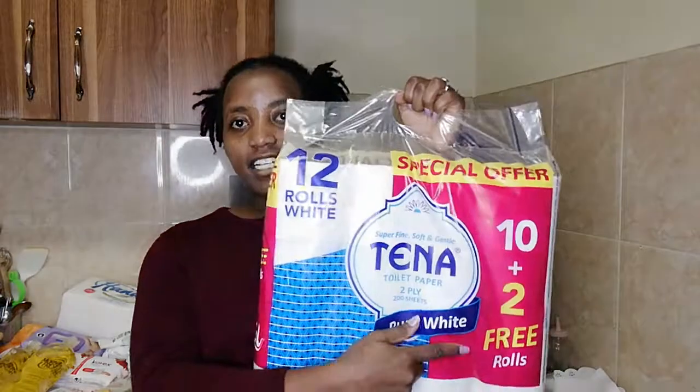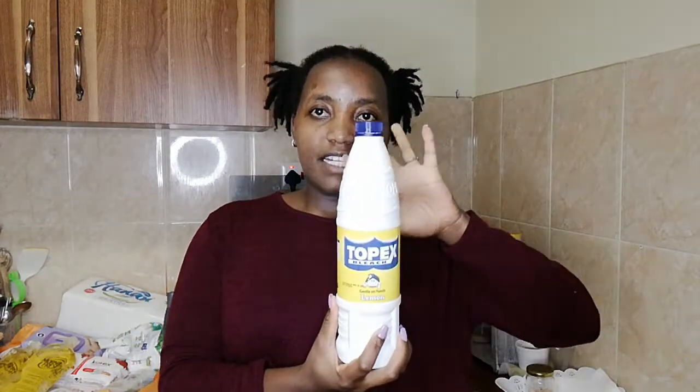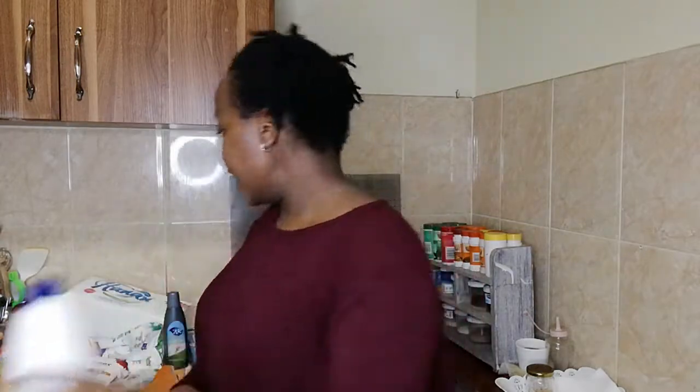Okay, to start us off is this 12 pack of toilet paper. This was 318. Of course, you can see it's on offer, and we talked about Maureen and offers. There we go. So next up, I got Topex. I love Topex, and I usually get this bottle, and it lasts us a month. As I mentioned, we have white bedding, so we tend to soak them each and every time we have cleaning going on. I also got Morning Fresh, and it's on offer with this small tub.